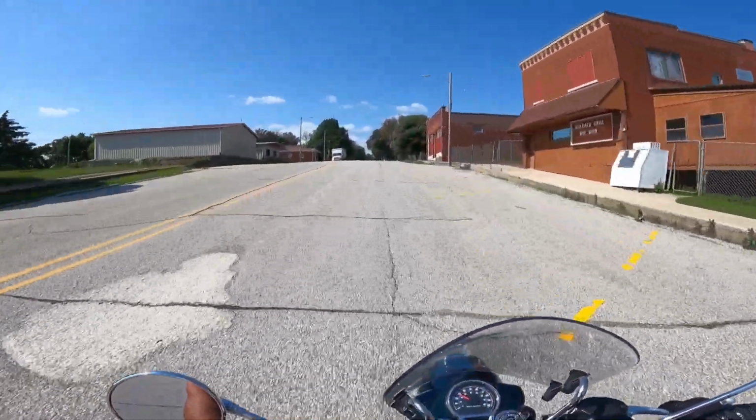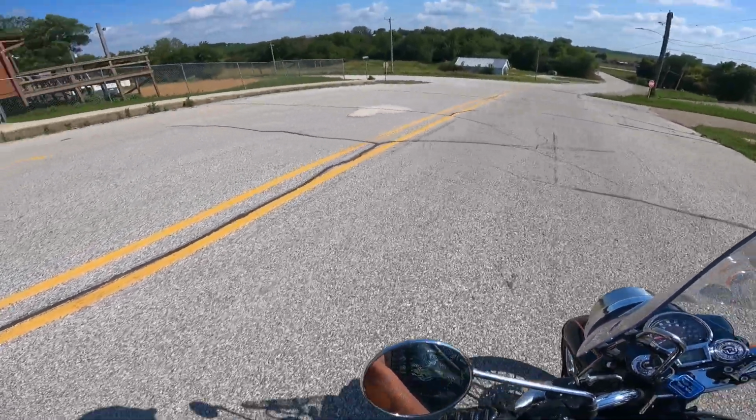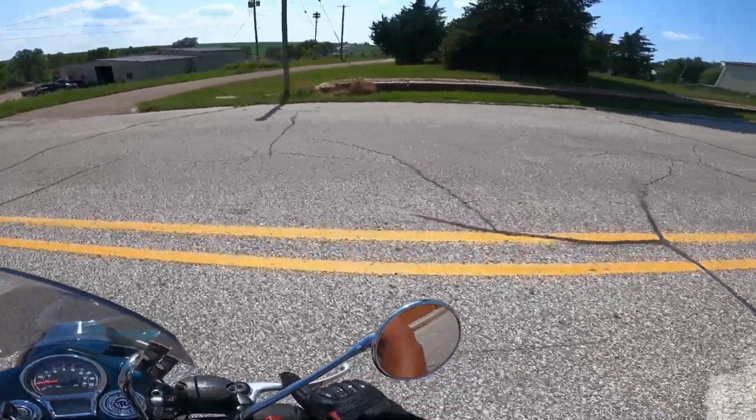Let's do the hill spin test here. No traffic coming. Look at this, huh? This is the best bike for that. This, the Hunter, and the Meteor. They just do this so well.